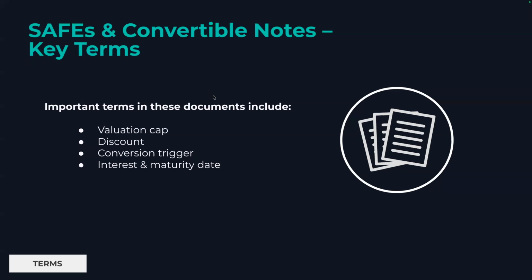So this concept of valuation cap is sometimes introduced into safes and convertible notes, which says, okay, I'll give you the 10% discount, but if we do exceptionally well, I'll cap it. I'll cap it at, let's say, 5 million. So you get a 10% discount on our next round, but if we end up being worth more than 5 million at our next round, instead, I'll just convert you as if it's 5 million.